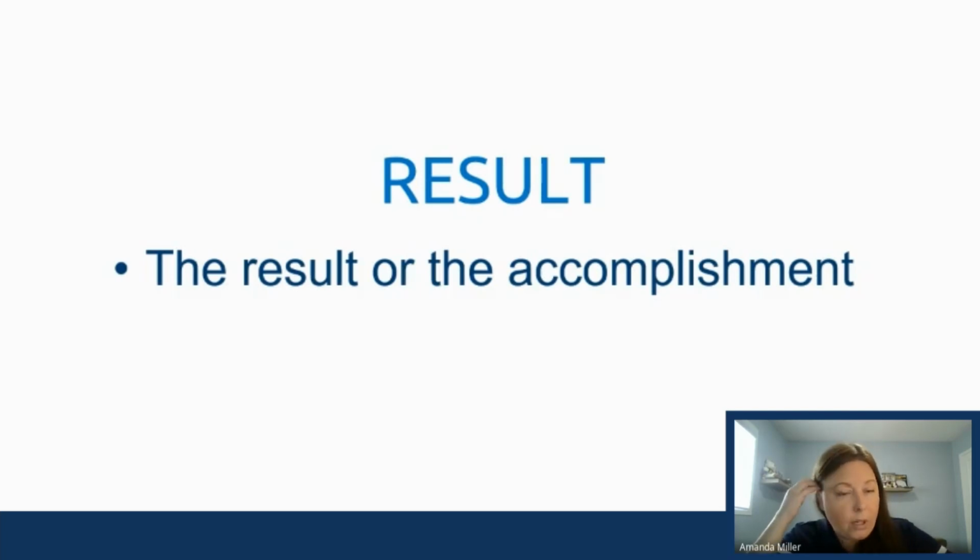So say we're working within a team, we want to quantify that: working within a team of 6. Or maybe we're talking about our presentation skills, and we're going to really quantify that: delivered a virtual presentation to over 50 participants. So again, when we can quantify, it really helps the employer see what we're talking about, okay?